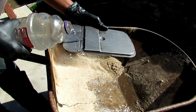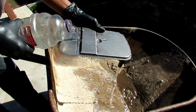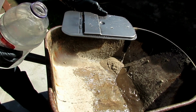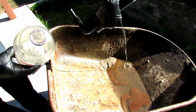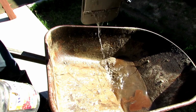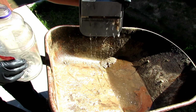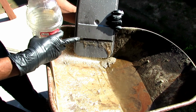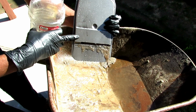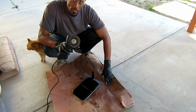Look how it's trickling out. Alright, I just filled it up. And look at how clunky and all the gunk is coming out of there. You don't want all this going in your transmission. This is why you should always change your filter.